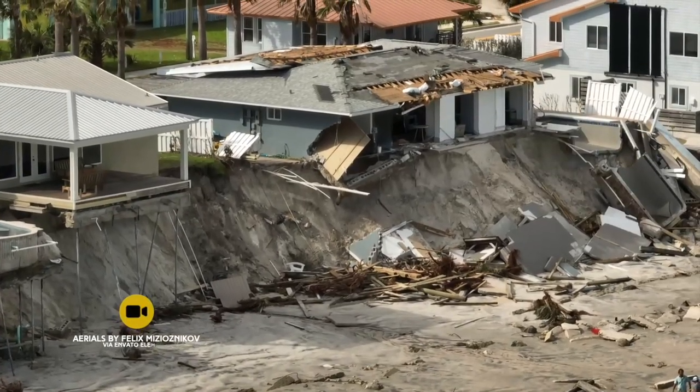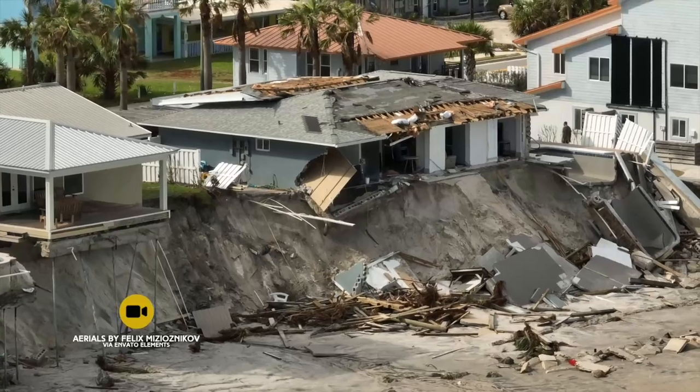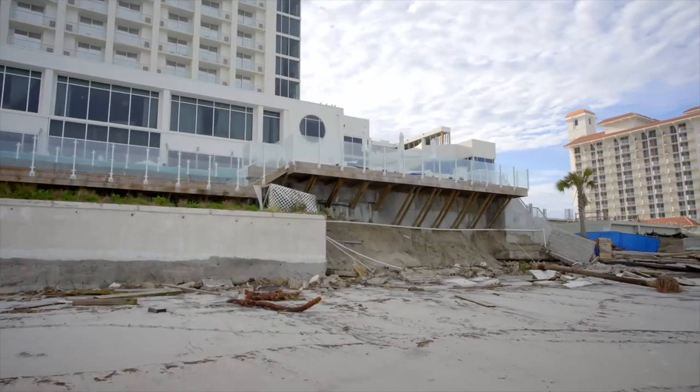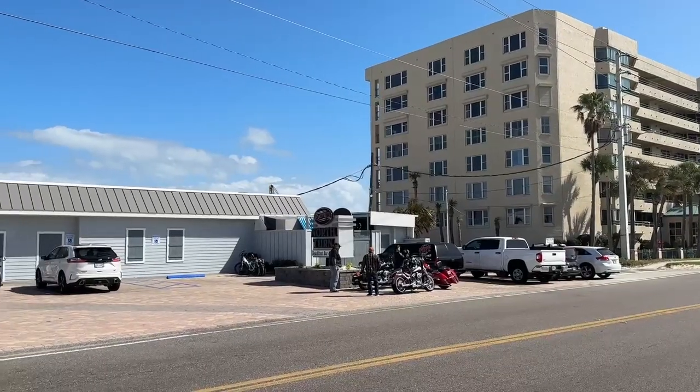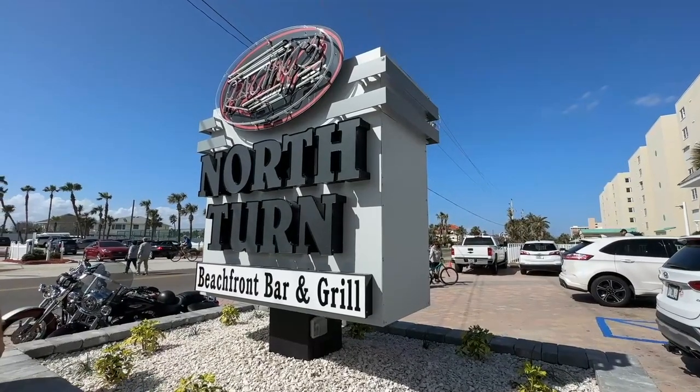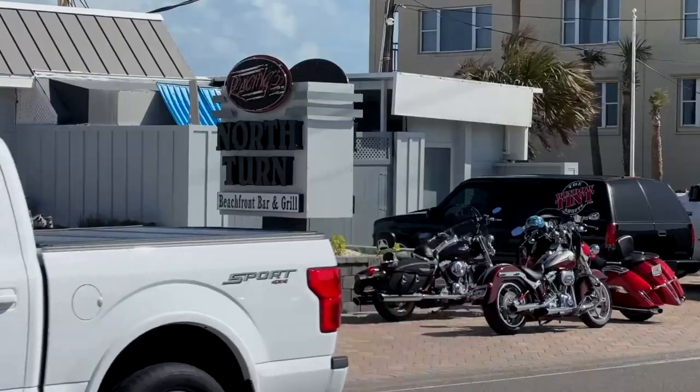Parts of the Daytona area shoreline saw major damage during the 2022 hurricane season. Segments of the coastline have been forever changed as a result. Racing's north turn here at 4511 South Atlantic Avenue in Ponce Inlet took a big beating from the tropical storms, causing a short closure so repairs could be made.